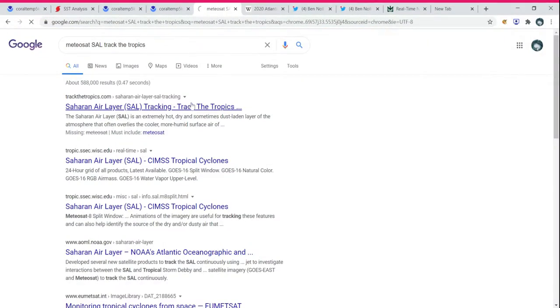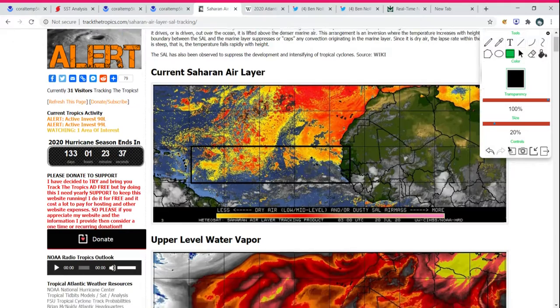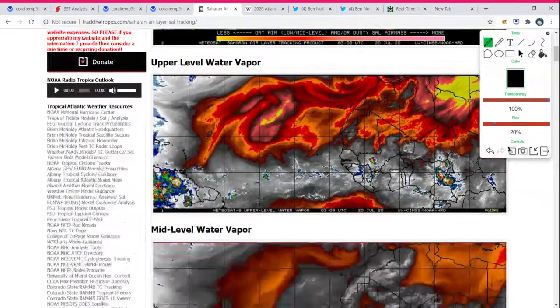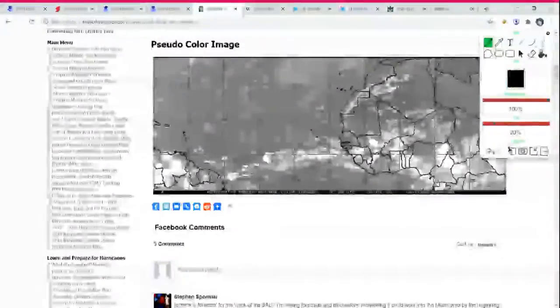Another great website for giving you more tropical weather information. You can see over here, you still have some SAL as it's dipping down into the MDR and kind of preventing much from forming. Generally, mid-level dry air. You can see it extends to about 15 north. We have a little thing down here attempting to get going, but very far south. So I'm not really sure if that'll form, but it's a possibility.